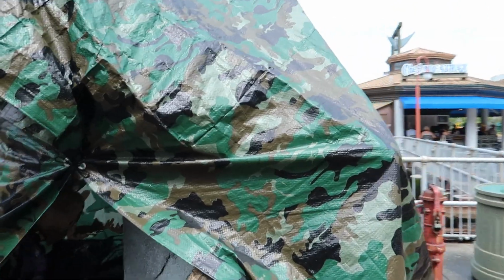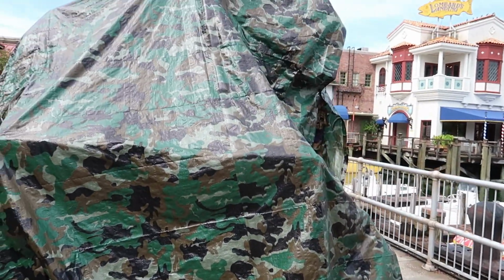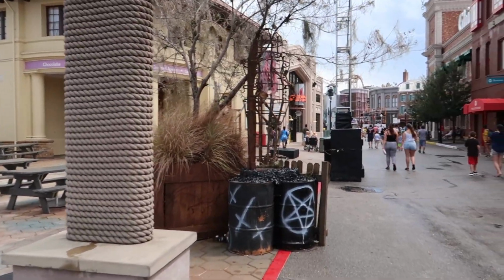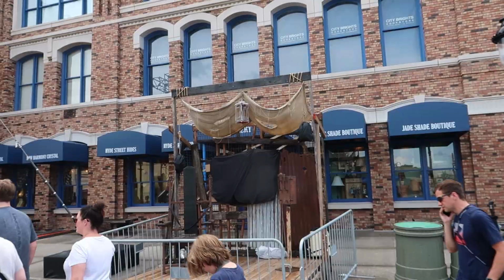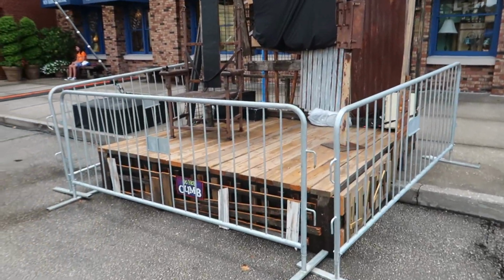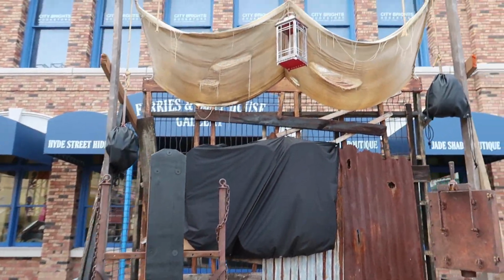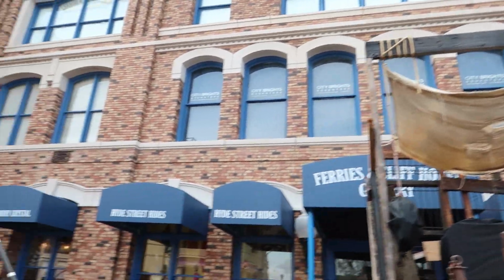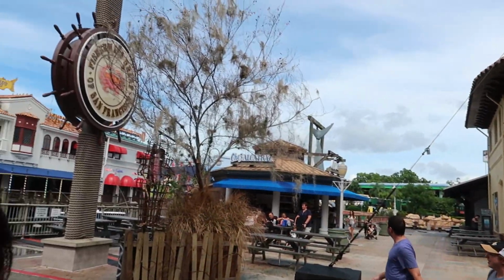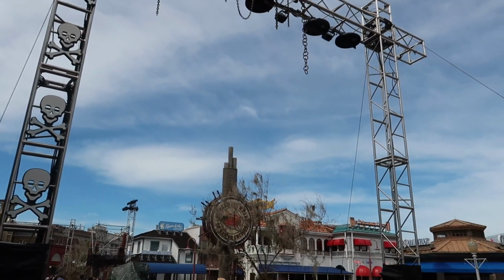We have something covered up here, looks like a throne of some sort. We got some kind of electric chair here. And here's from the other side coming in.